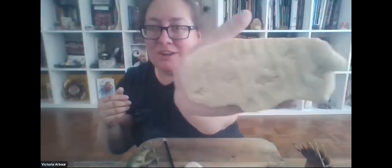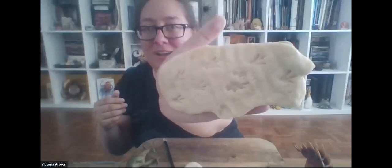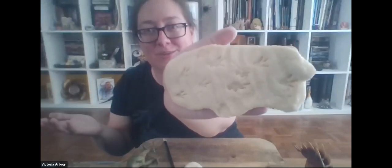And we'd also be able to see those ripple marks going through that way. And we would know that those dinosaurs were walking along maybe like a beach or a riverbank, which is pretty fun. So I think that's pretty fun. You can make all kinds of experiments.